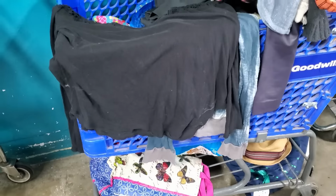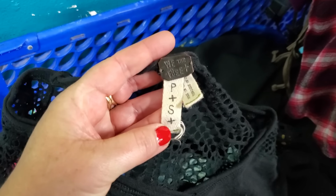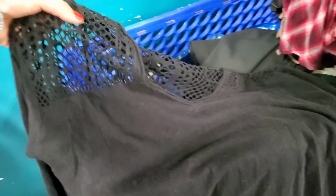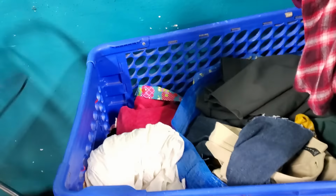Oh, okay, time for some sad finds. I was all excited because I found so much Free People today. This says We The Free, it's still the same brand. This is yet another We The Free tag, but both of these have holes in them. This one's kind of cool, super lightweight, and then it has this mesh shoulder, but this material is very thin, kind of burnout thin, and it's got holes, so I have to put these back. That's so sad. Both those Free People tops, oh, bye-bye.